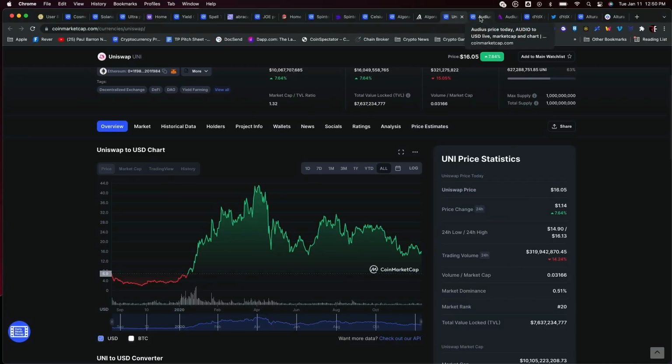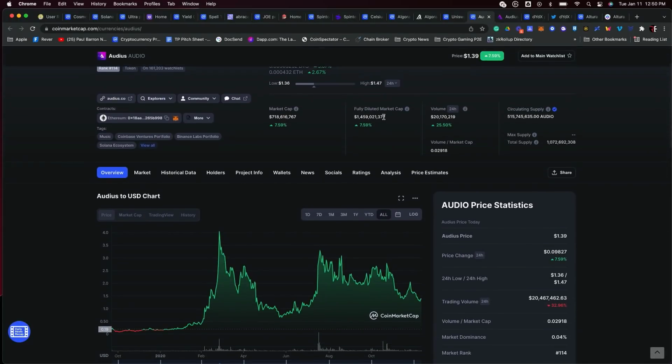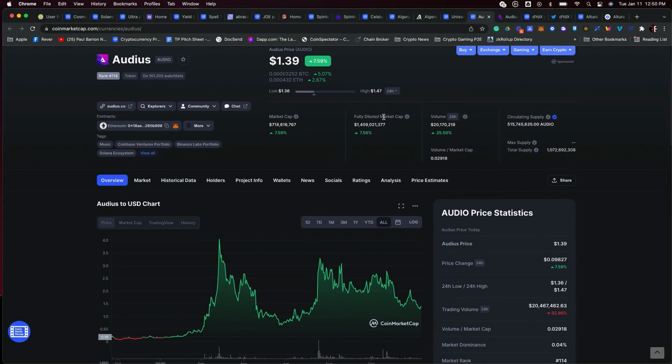All right, actually there's a couple more. Audius is one that I've had and sold, and now I'm looking at rebuying it. Again, I got it early. We were talking about it early last year. We got that one pretty much at the high and then popped it out. It rode down to its low price, which was 72 cents. I wish I had bought it back then in June.